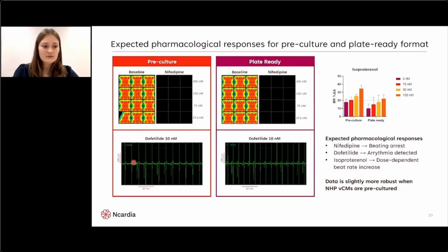When we're looking at dofetilide, we can see extra spikes within the traces, also for both formats at 10 nanomolar dofetilide, and these extra spikes show that there is arrhythmia in there. When we're looking at isoproterenol, we can see a dose-dependent increase for both the pre-cultured and the plate-ready cells. And when we're looking at the standard deviation, we can see that the error bars are smaller for the pre-cultured cells compared to the plate-ready cells. This means that the data is slightly more robust when the NHP ventricular cardiomyocytes are pre-cultured.